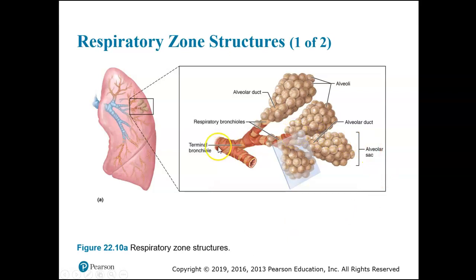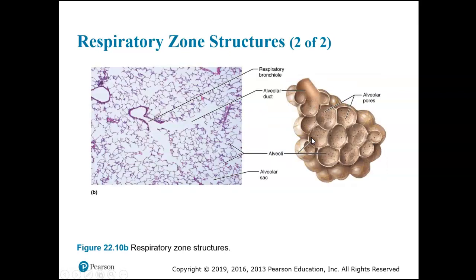And this is what the clusters of alveoli look like. First you have the terminal bronchiole that branches into respiratory bronchioles, and then those respiratory bronchioles branch into alveolar sacs, which look kind of like a cluster of grapes. And you can see that each alveolus, one of these sacs, is surrounded by its own capillaries.